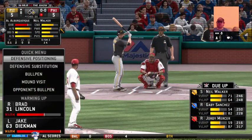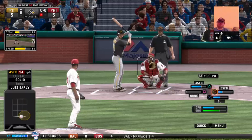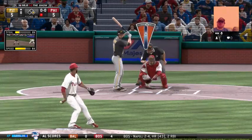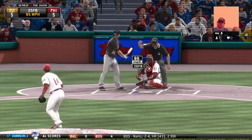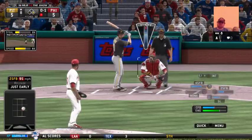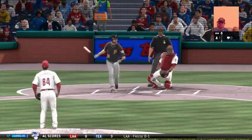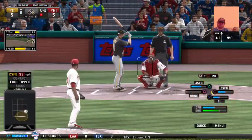I'm going to switch here. It doesn't matter. Neil Walker will stand in, and they've been able to hold him in check so far. 0 for 3 to this point. Yeah, it's kind of surprising that he's been a non-factor in this one. Usually a major force in their offense. And this is fouled back and out of play.